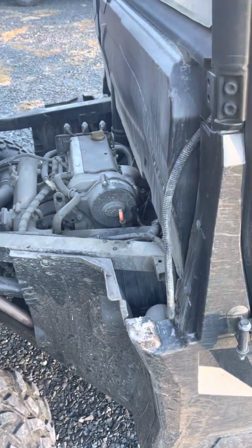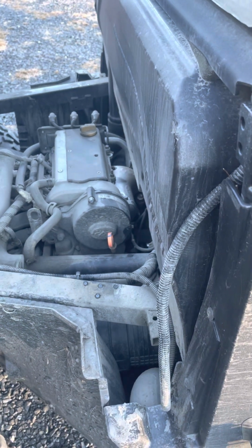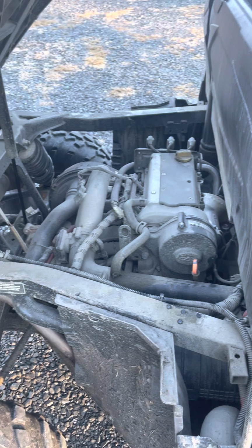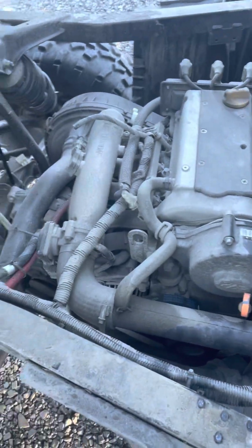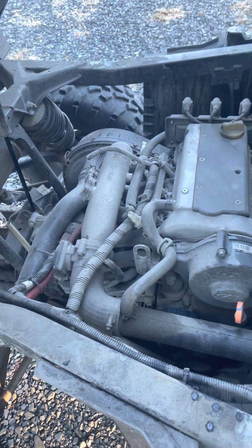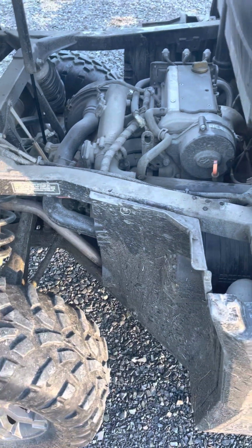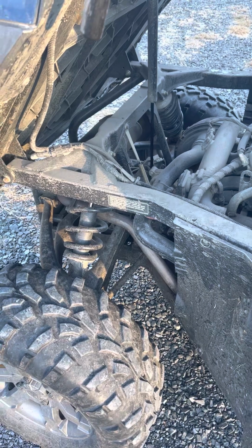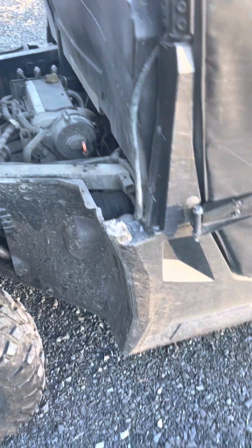So I found that it was loose, so I took a little Loctite, put it on the bolt, took a 10 mil, tightened it down, and I haven't had an issue since with charging or anything on this. It just seems to run good, so she fires right up every time. I've been inspecting the clutches, making sure that they're good to go, because I have really hogged on this thing. I don't find any issues with it.